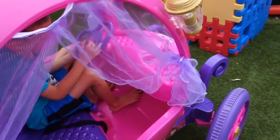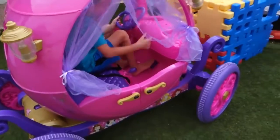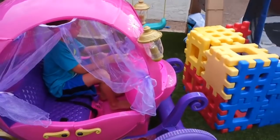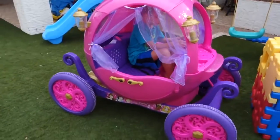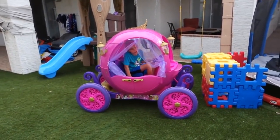No. Okay, hey wait, put it in forward and see if it will do anything. Okay, there you go. Hey, reverse back again. Maybe let's not do that. Let's not break Ava's carriage. It won't work. Hey buddy, do you want to go? It won't work in reverse. Okay, we might have to charge it.